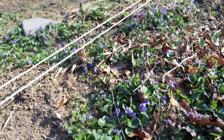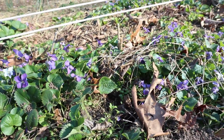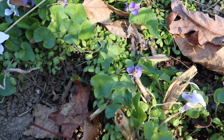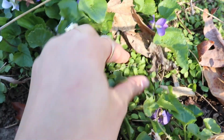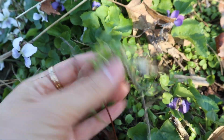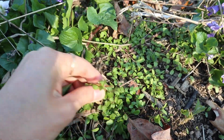So soon we're gonna have asparagus, which is so fun. I'm just really gonna have to dig around through these violets to get to them. Hopefully they can poke their way through. These violets are absolute madness. Just look at all of these tiny little seedlings that come from these flowers. How am I supposed to get rid of this? Literally billions. Ugh.